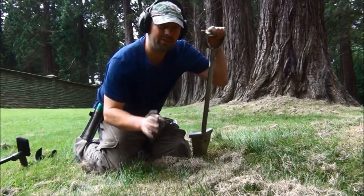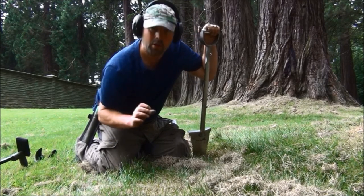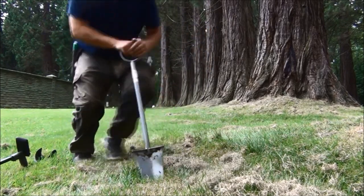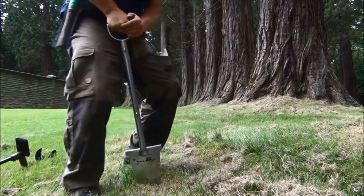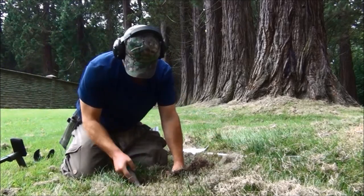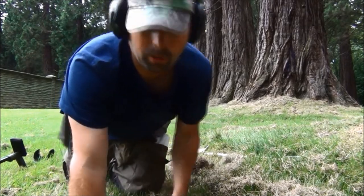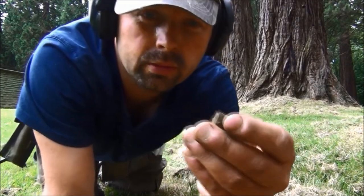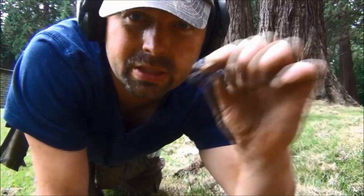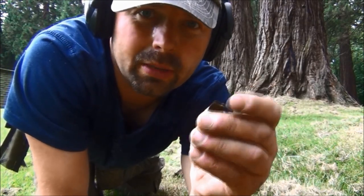This is reading 85 to 87, but it's a very faint signal. So I think it's something either very small or very deep. Or it's maybe just trash. Something very small. And I've no idea what that is. It looks almost like the flint that you'd use in a flintlock pistol. But it isn't made of flint, it's made of metal. So I've no idea what that is.